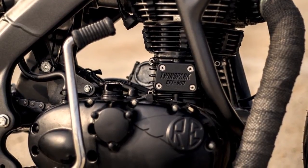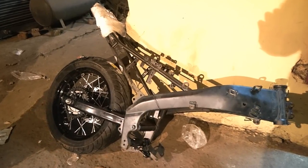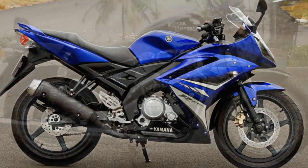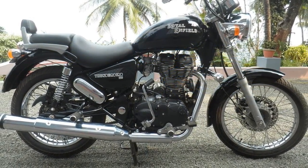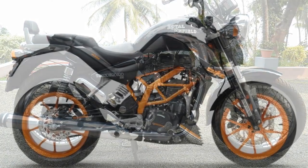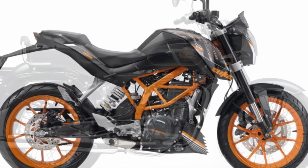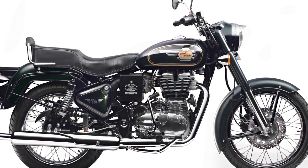So let's do a quick summary to identify this bike. The frame came from a Yamaha R15. The swing arm belongs to a Royal Enfield Thunderbird. The front forks and rear suspension are from a KTM Duke 390. And the engine came from a 2011 Royal Enfield 500.